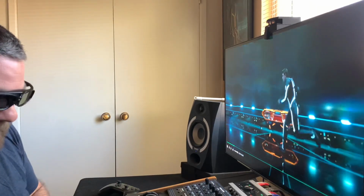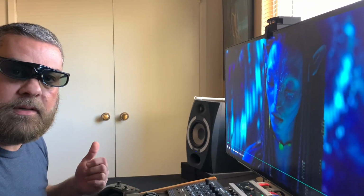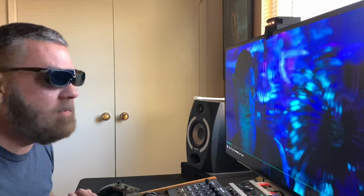And here's another movie that actually has the same effect. This is Avatar, which I've upgraded to high frame rate. Again, turn on the 3D. It's probably doing this crazy stuff on the screen, and for me it's just beautiful and smooth.